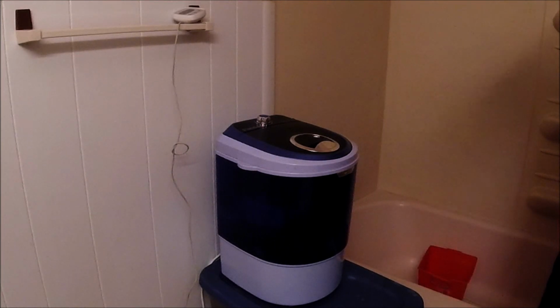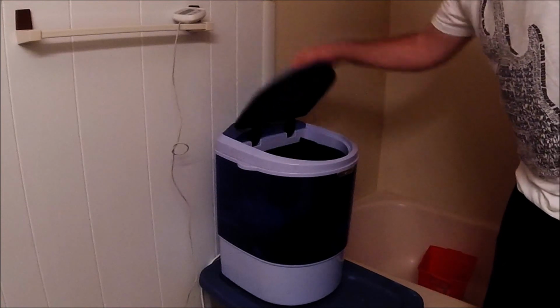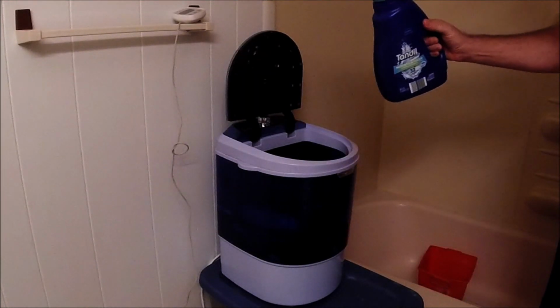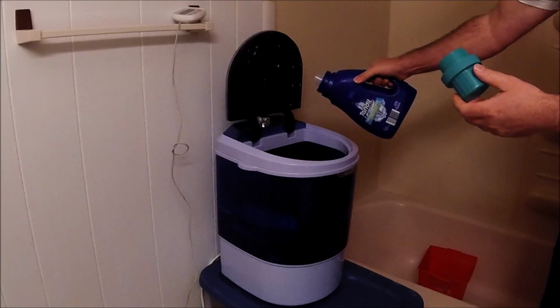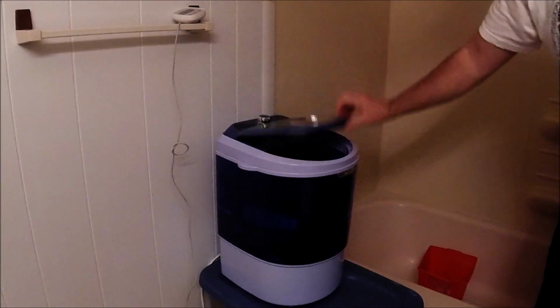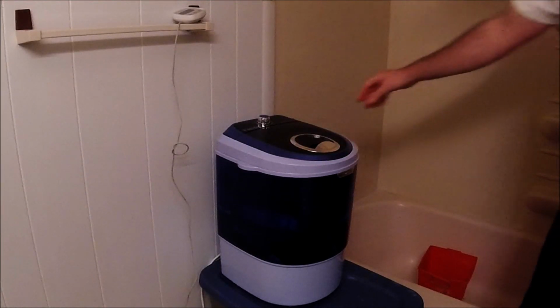Looks like it needs some more water. I'll put a tiny bit more detergent in, because again, this is my first ever use. Close the lid because there's probably a good chance it will spray everywhere.